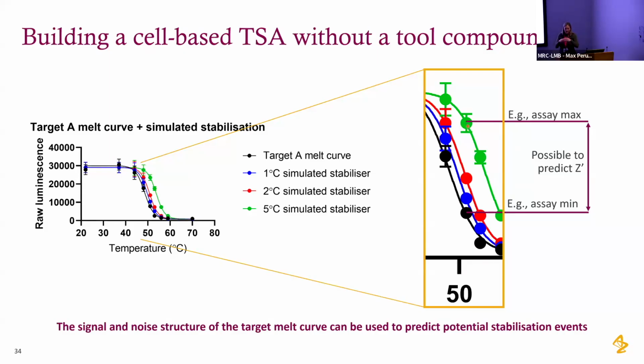So you can now predict your assay window. What we've also learned from lots of previous experience is that the noise that we see around our data points is directly proportional to the level of signal that these are at. So we can extrapolate the noise from our real melt curve at a given signal level, and we can extrapolate that onto the simulated stabilization events.